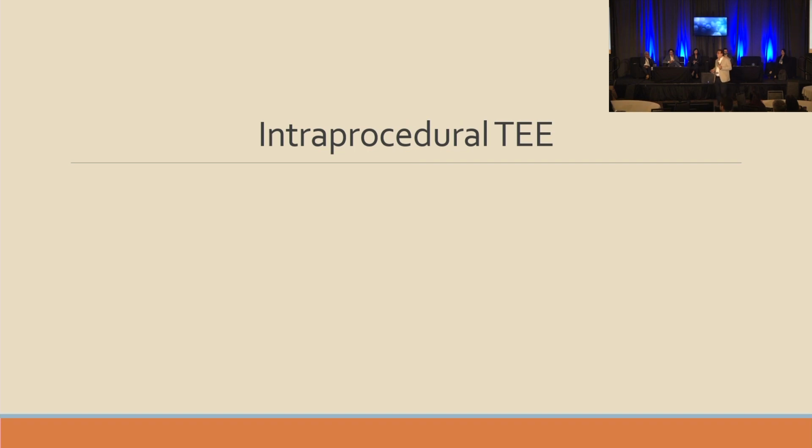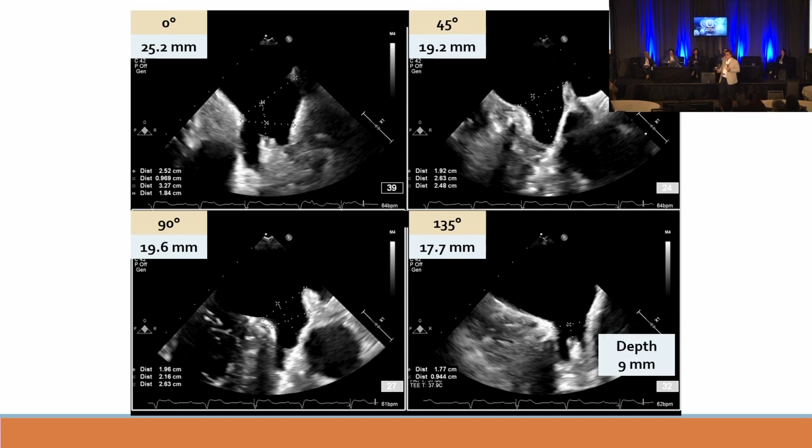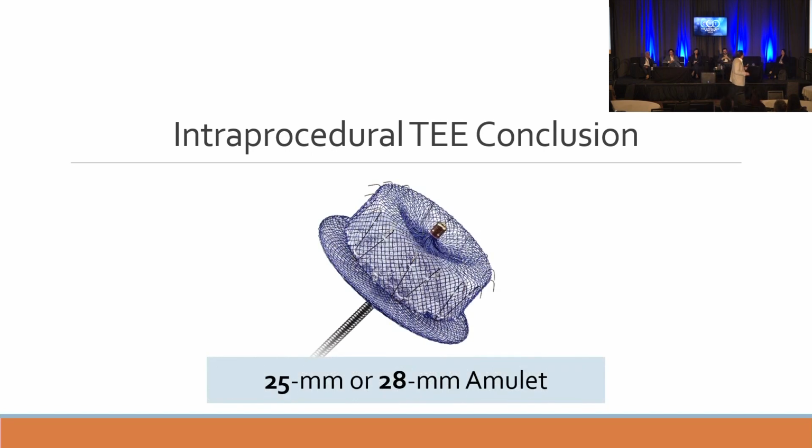So now we go to intraprocedural TEE. We do exactly the same, 4 angles, 45 degrees apart. And again, the depth is 9 millimeters, so it's pretty much in agreement. You see it's between 18 and 25 millimeters, so it's really in the same ballpark. And again, we would go for a 25 or 28 millimeter Amulet device. Okay, so let's try to do it.